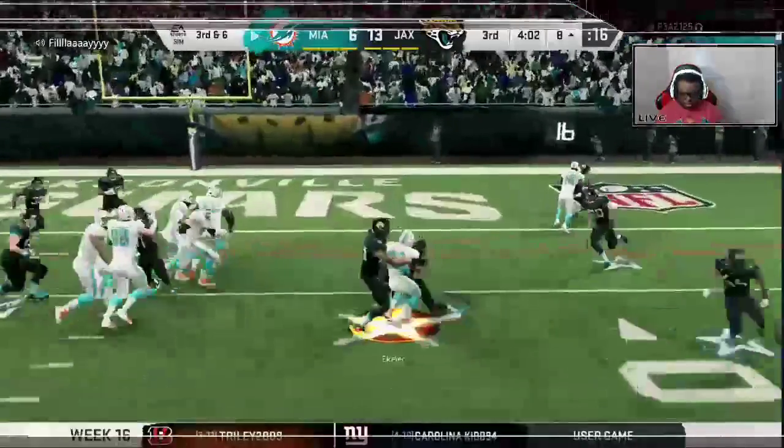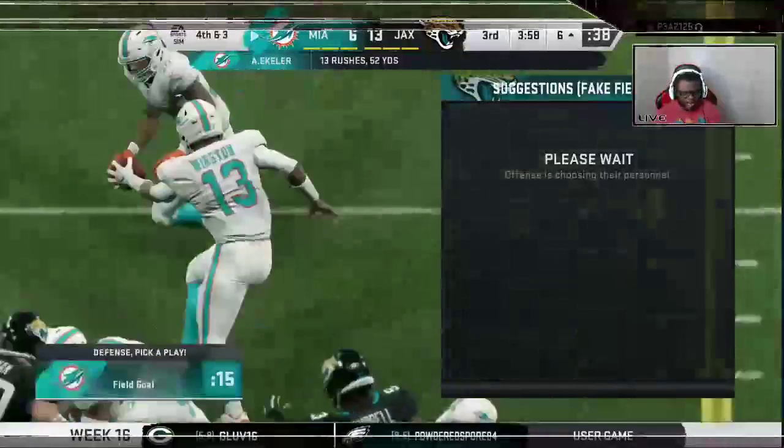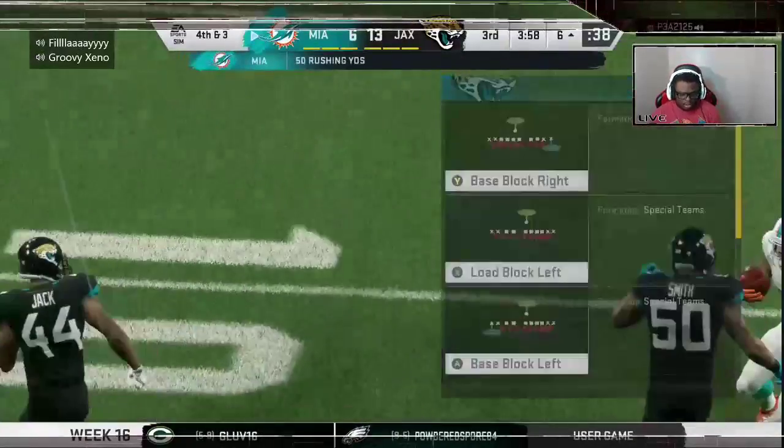On 3rd down, here's Eckler. And he'll be stopped just outside the 5. No passing gain of that. 3, and it'll bring up 4th down.